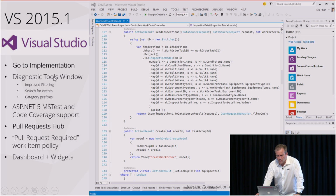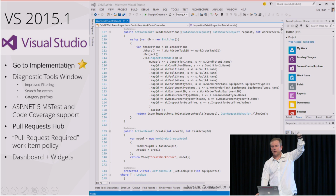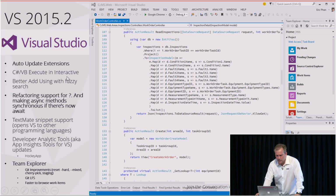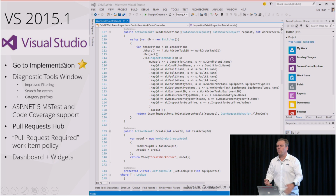And 2015 update 1, we got some cool stuff in that as well. I would say go-to implementation was probably the most important bit, and that was only important if you didn't own ReSharper. How many people here have ReSharper? Okay, so 70–80% of the room. With that, so that allowed you, especially more and more people using dependency injection, and F12 doesn't cut it, and so that was a pretty important feature they added in to get us by. But obviously you'd still use ReSharper, wouldn't you?